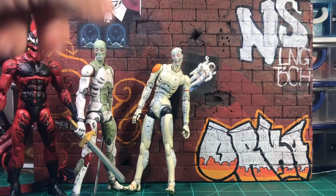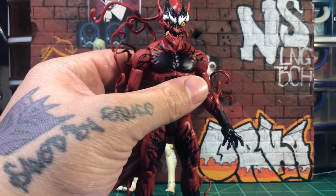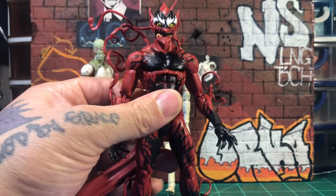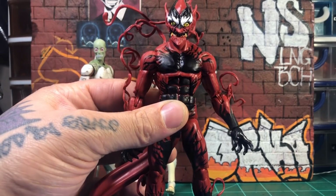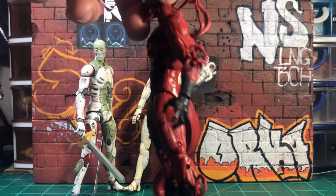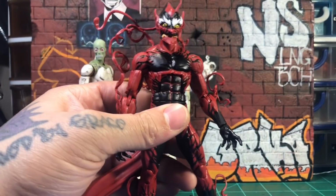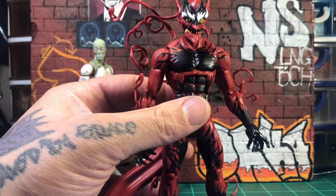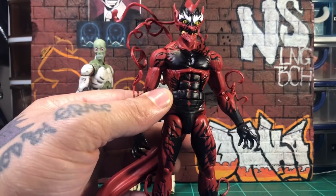And then next we have the Red Goblin from the Kingpin wave. I know this wave was slated for this year, 2019, but I got this figure in 2018, so that was my impression on it. And it's an awesome figure. I love the character. I love the design. I love everything about it. The only thing I don't like is it's just a repaint with a tail and a new head. Everything else is reused and nothing's brand new.